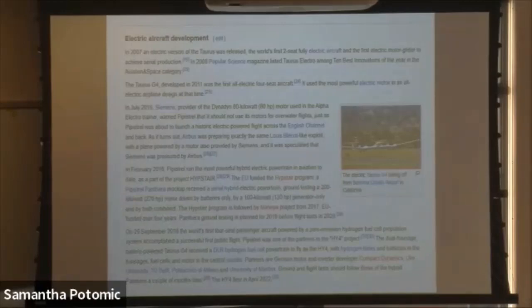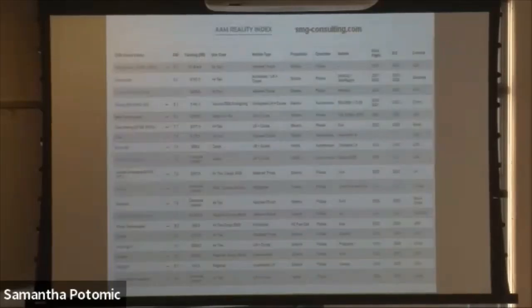And then down below, in 2016, Pipistrel ran the most powerful hybrid electric powertrain in aviation, etc. So they made some advances at that time. Now this brings it right up to the current time.